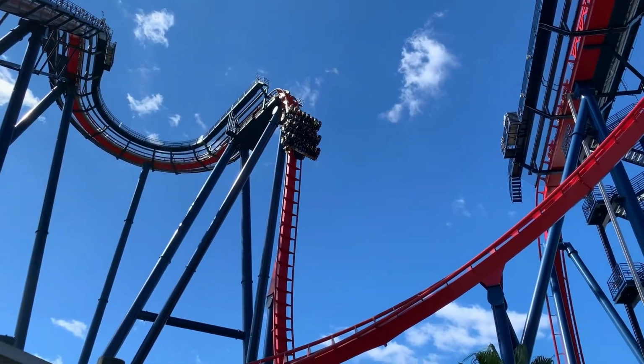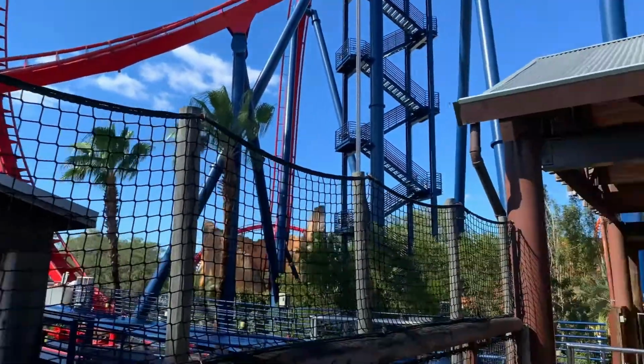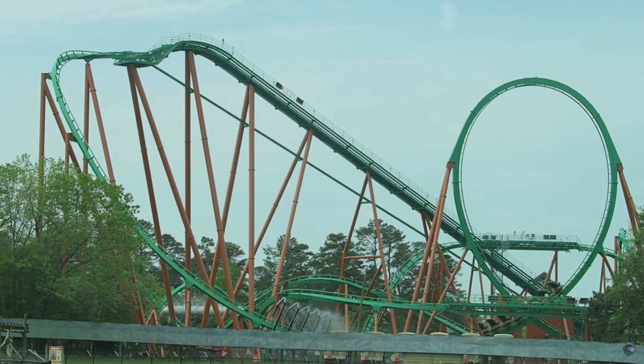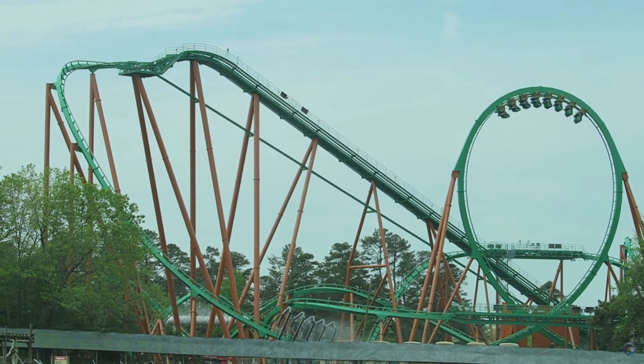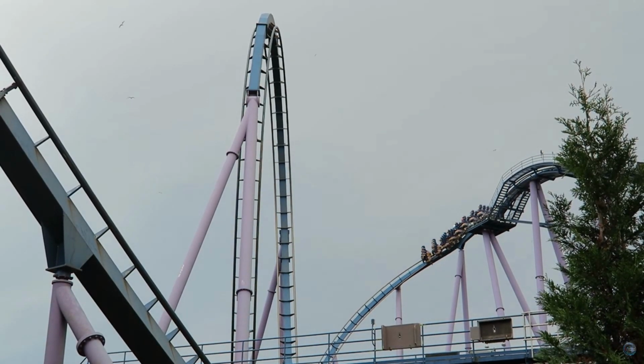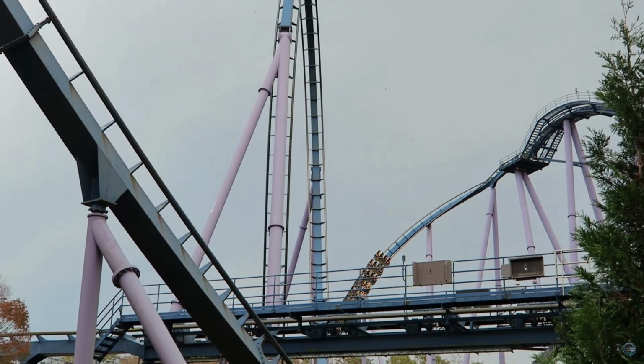A year after they debuted the dive coaster, they would also release the floorless coaster, with Bizarro, now known as Medusa, at Six Flags Great Adventure. The ride was announced in January of 1999 and would open in April of that year. The coaster was part of a $42 million expansion that would include 3 different coasters.